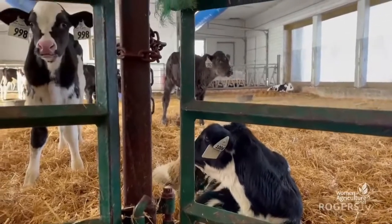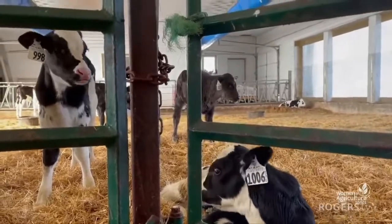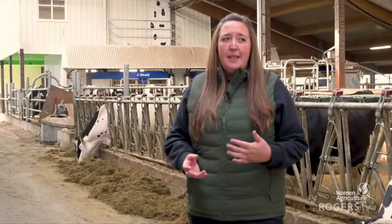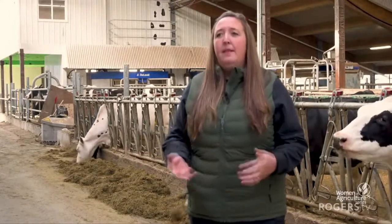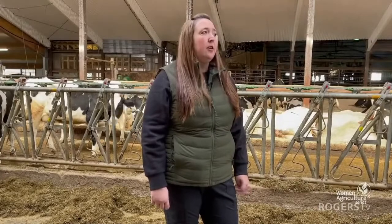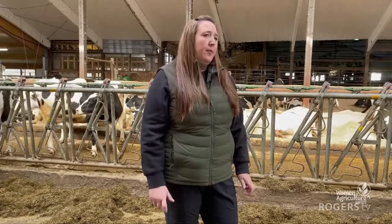We have to feed those calves for 2 years before they can have a baby and before they make milk. So I love spending time with the calves. It's very rewarding. Just like you or I, cows can get sick the same way we can. And when you know that you've helped an animal come back and be happy and healthy, it's just so rewarding. What I enjoy most about working within the agriculture industry, it's very rewarding. There's no other profession that's like this.